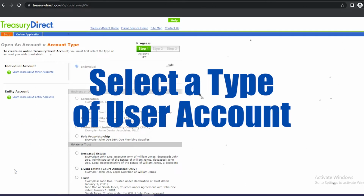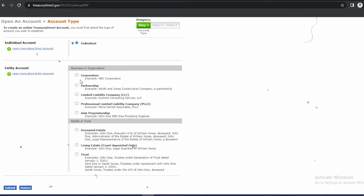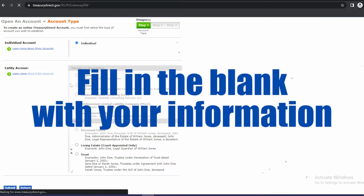Select a type of user account. Once you're done with the first 2 steps, you'll have to choose the appropriate type of account that you'll be using. Purchases made as individuals, which happen to be the most usual scenario, should be indicated by clicking the first circle, which means that you are purchasing as an individual rather than as a business or a trust. If you're not making a purchase as an individual, then you'll just have to select the relevant circle. Once you've made your option above, scroll down to the bottom and click the Submit button. Fill in the blanks with your information.